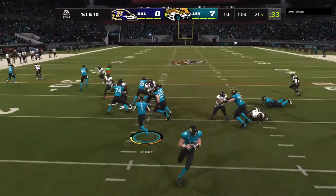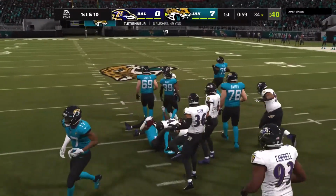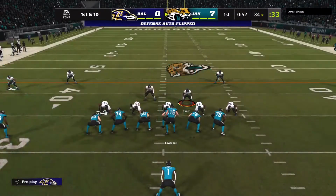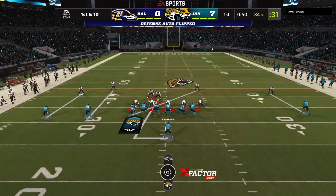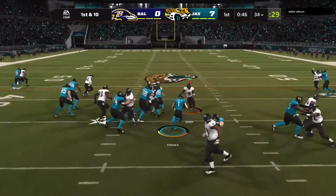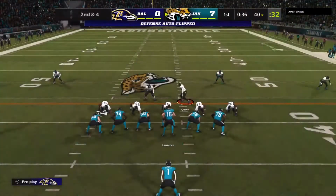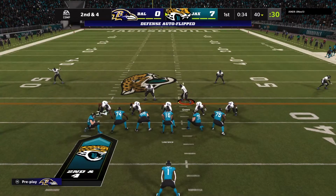Jaguars come to the line to start their next drive. They've got a 7-0 lead in the football as well as they start out 1st and 10. And he'll get this up to the 34-yard line. 49 yards rushing for him now on just 6 carries to this point. A bit of an opening there on the 1st down run as they get this forward for about 6 yards.